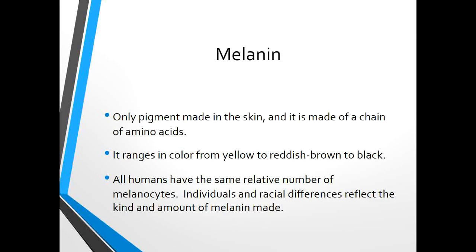And all humans have the same number of melanocytes. The differences that we see in races and in individuals is because of the kind of melanin that they make, because once again, it's based on our DNA, as well as the amount of melanin that is made.